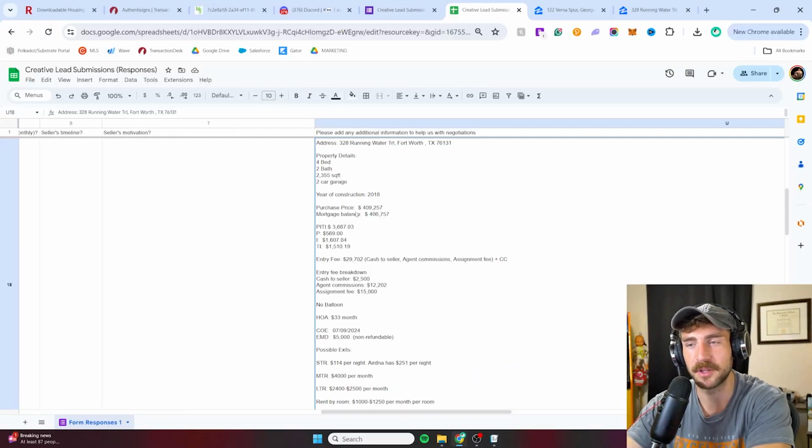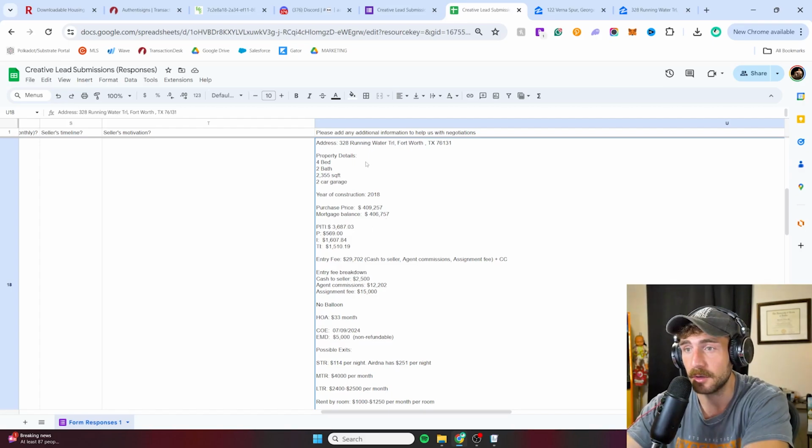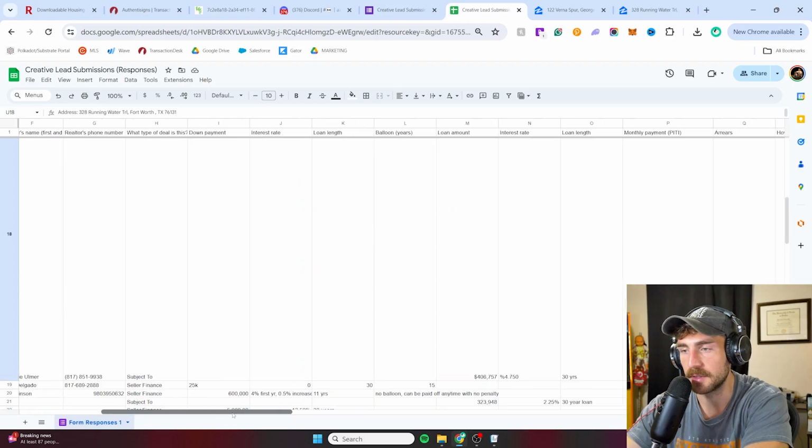Guys, Anthony sent me this property. He says he can get it for $410,000, but this is the more important thing. The mortgage balance is $406,000. It's even higher than we thought. They have no equity. If they were to sell their house right now at full price, they'd literally be bleeding and losing a ton of money. Okay, this is great. This is great.